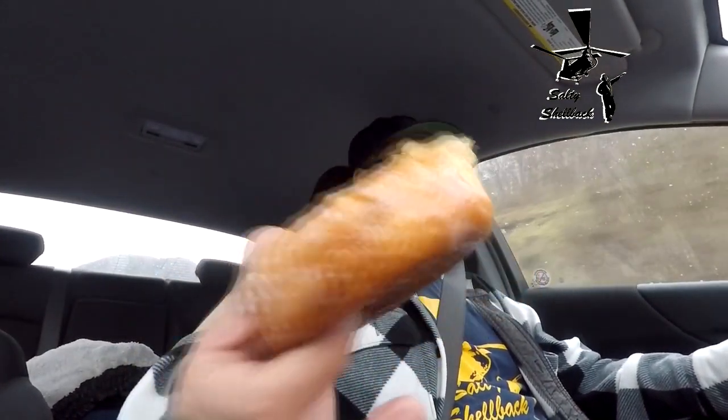But this is a different kind of apple fritter. Never had this kind before. Ooh, it's got a glaze on it, and it's kind of soft and squishy. I'm trying to pick it up without making too much of a mess here. Well, my ears are pressurizing. Look at that. Will you look at that? All right, here we go. Take a chomp.